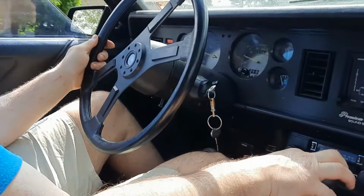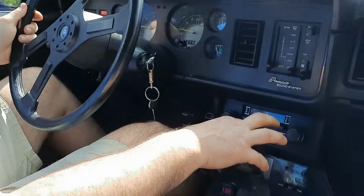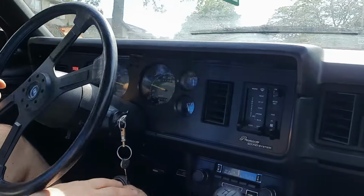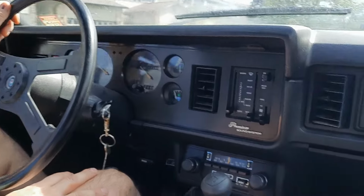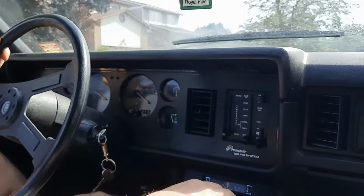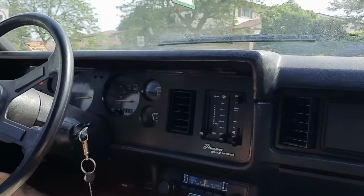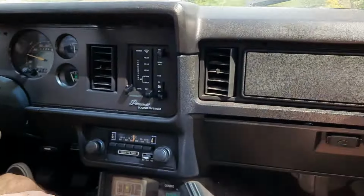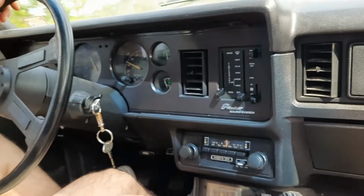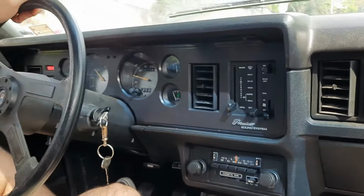Yeah, the bushings on the shifter are fairly good. I mean, you don't need to hunt around for what gear you're in. So we're in third gear. I step on it, it's pretty reactive. I remember my dad taking me to school with this thing once. Oh yeah. Some pretty good acceleration.